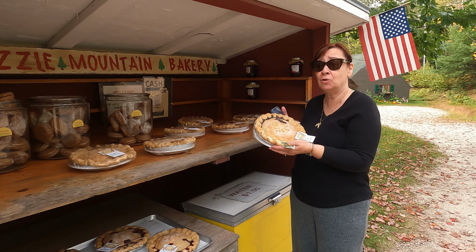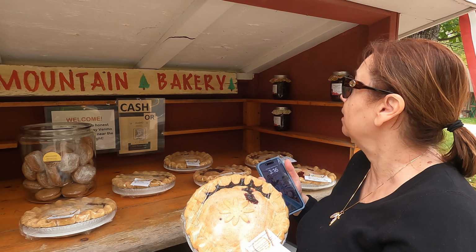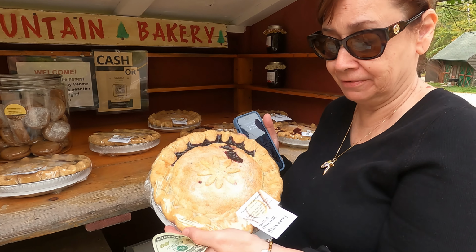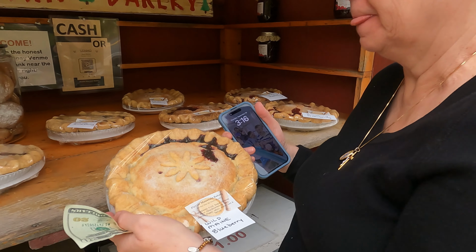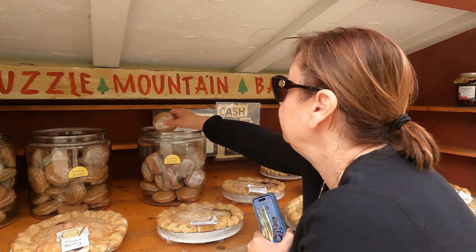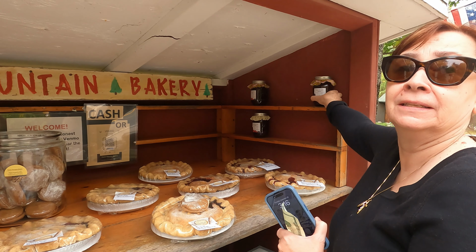So we stopped at this homemade pie stand, Puzzle Mountain Bakery. Homemade pies. So we're getting the blueberry, wild Maine blueberry. Sounds good to me. With maple cream cookies. All right. And I think I want to get the jam. Okay.